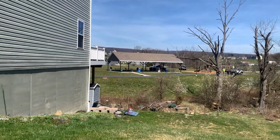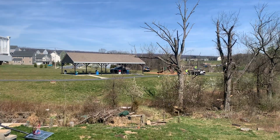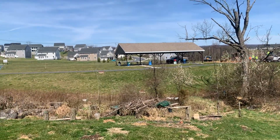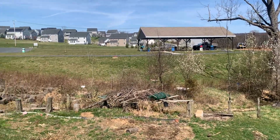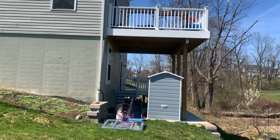So in the back of the house here, you have a little creek, and then also on the other side of the creek, you have a playground. On the back of the house here, you have a deck, a patio area, and a back porch.